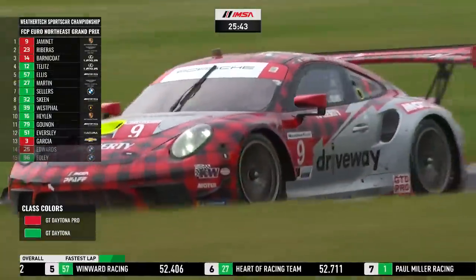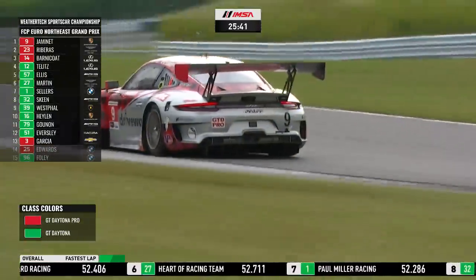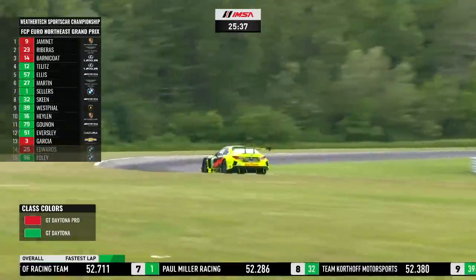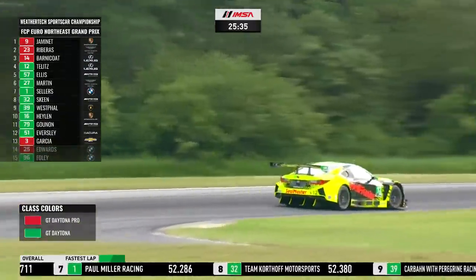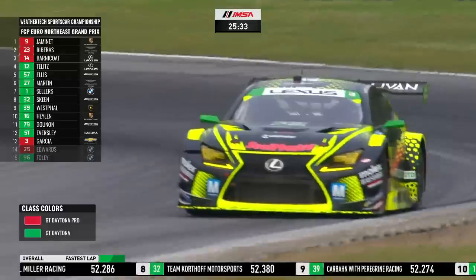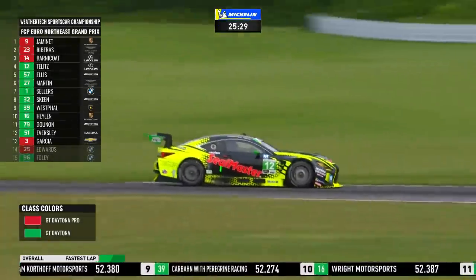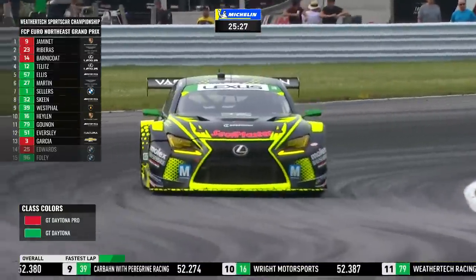I mean, if he's been on fuel save now and he's just turned up the wick, he reckons he can get to the end from here, fair enough. Because last time around, the Mercedes of Phil Ellis was about half a second quicker than Aaron Tielitz. So we'll see whether that is a trend that will continue.